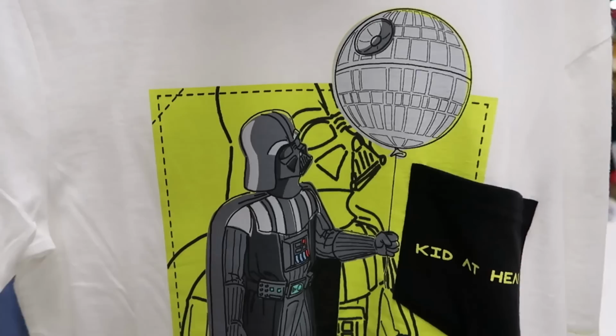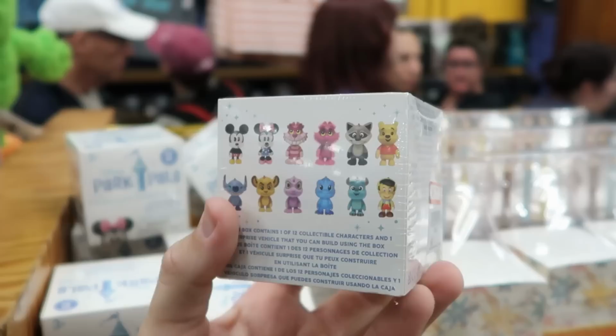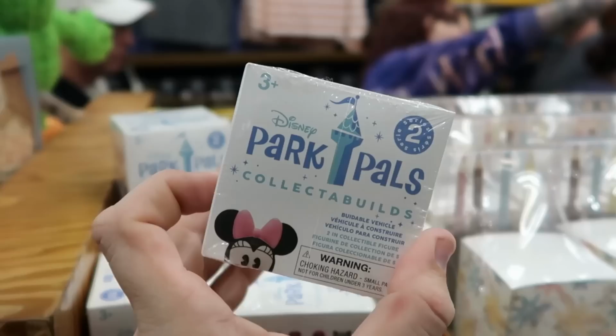Over here they have the Disney Park Pals collect-a-build, so you actually get a little mystery box over here with a bunch of different Disney characters. These are $4.99, marked down from $9.99. Like, those are really fun.